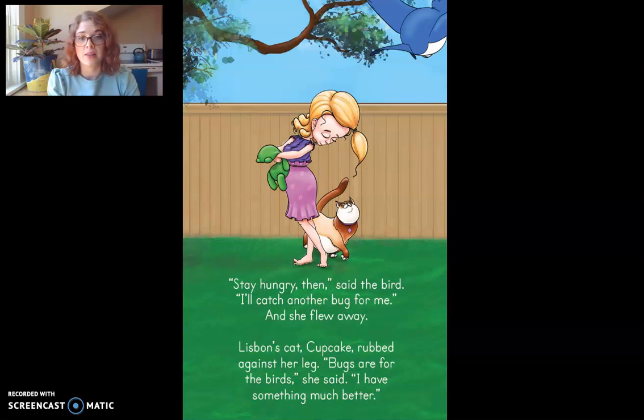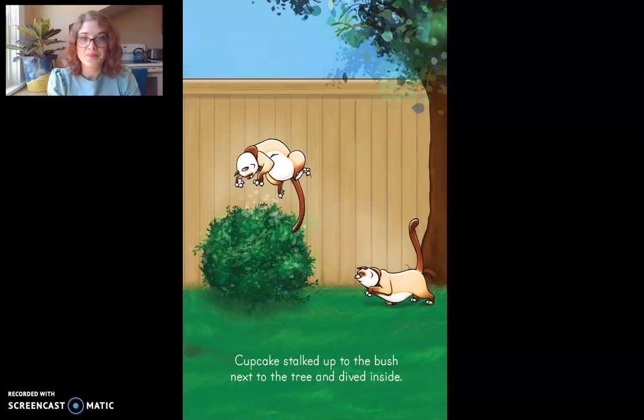"Stay hungry then," said the bird. "I'll catch another bug for me." And she flew away. Lisbon's cat Cupcake rubbed against her leg. "Bugs are for the bird," she said. "I have something much better."